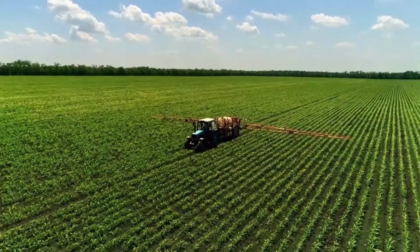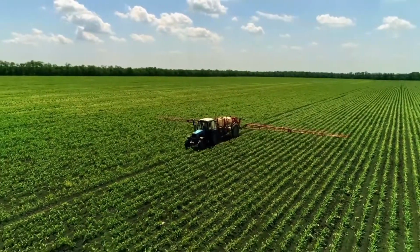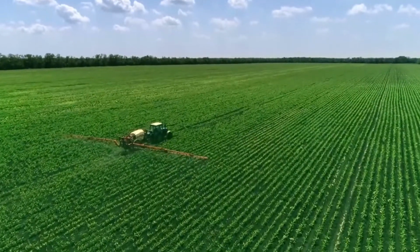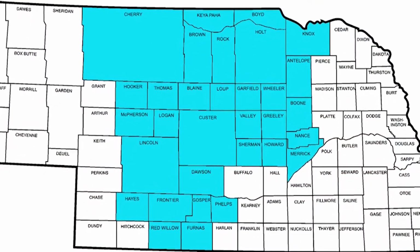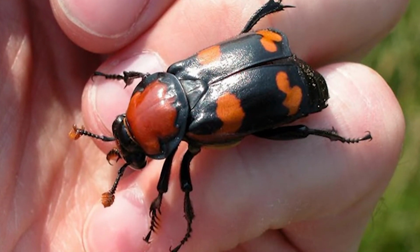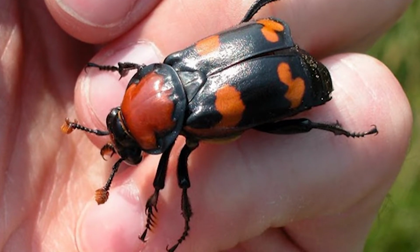One of the biggest factors behind these new restrictions is the fact that these products could cause harm to several endangered species in Nebraska, many of which reside in the counties that are directly impacted by these changes. This is to protect the endangered species. So in Nebraska, particularly in those counties, US EPA found there are some endangered species. For example, the American burying beetle, which is an important endangered species on the list.